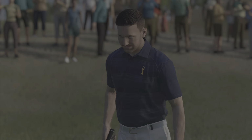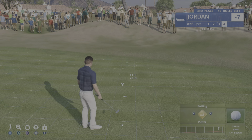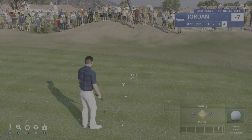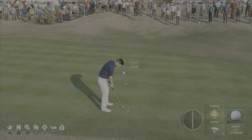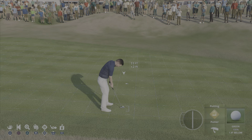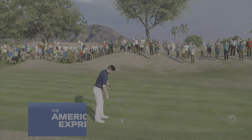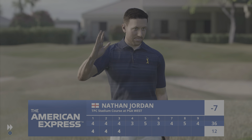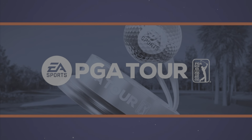And that's not exactly ideal. Far from a tap-in for his par. You're being too kind. That's not at all ideal. Nicely done. It is a par here at the third. And he'll stay a couple of shots off the lead.